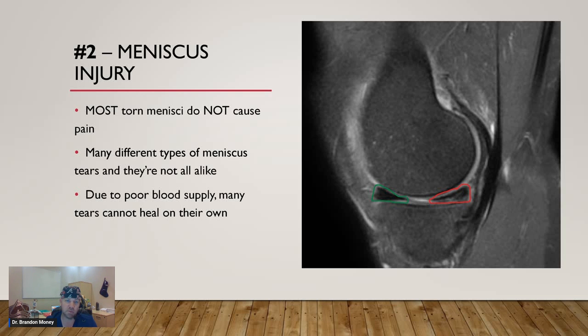And so there are all different types of meniscus tears, and they're certainly not all alike. And the majority of the tissue of the meniscus does not have very good blood supply or any blood supply at all. And so those tears oftentimes cannot heal on their own.